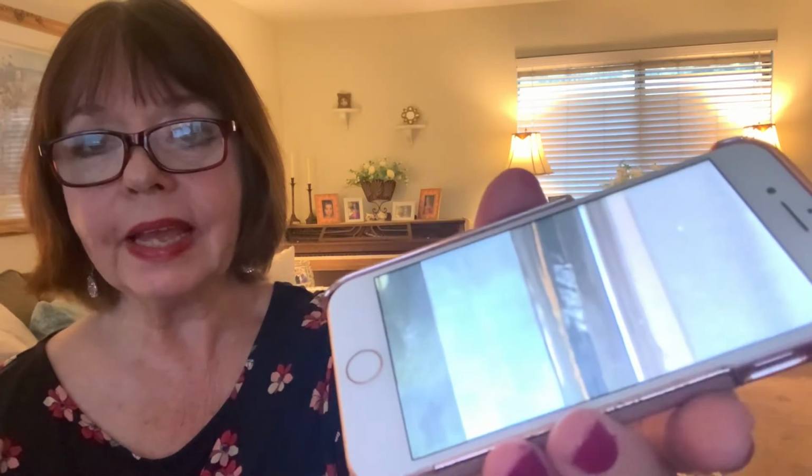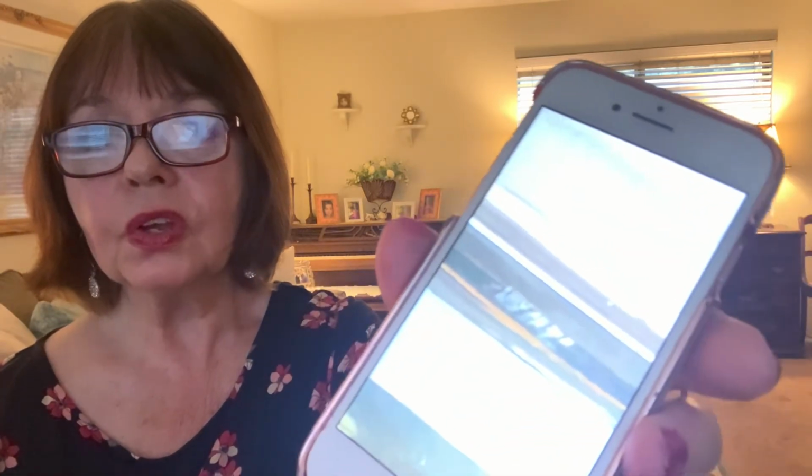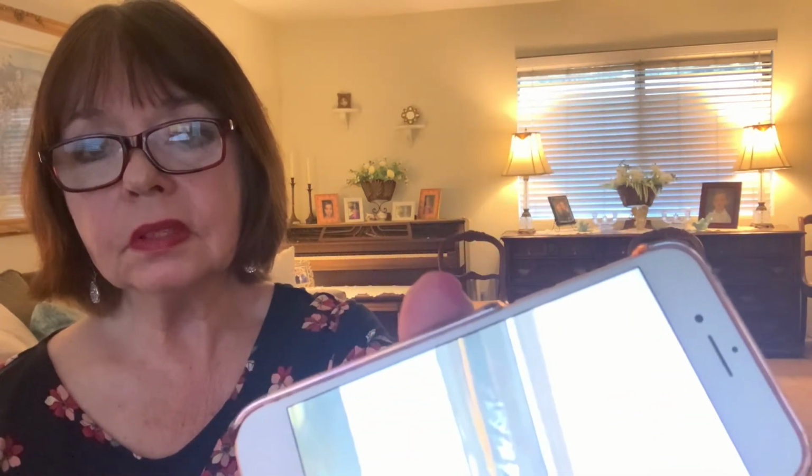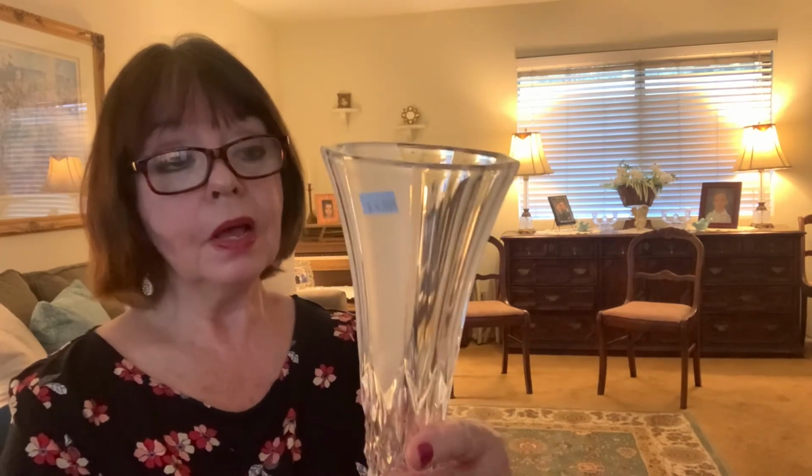and maybe you can determine what that is. Can you see? It's very, very faint, but it's definitely etched into the glass. And I just couldn't read it at all. So it could be that it was made in Asia. I don't know.